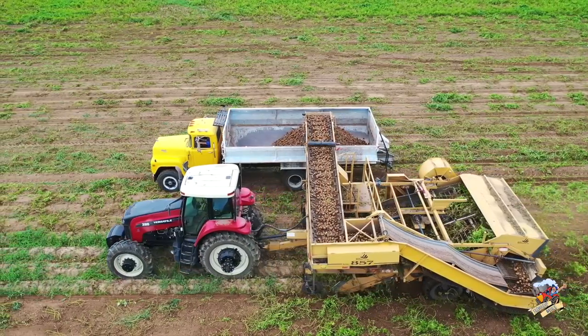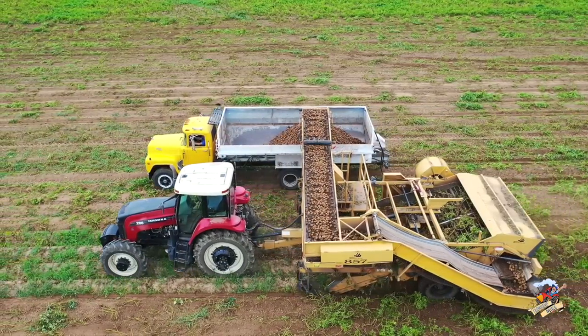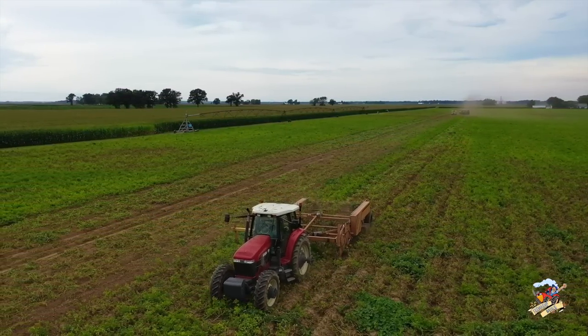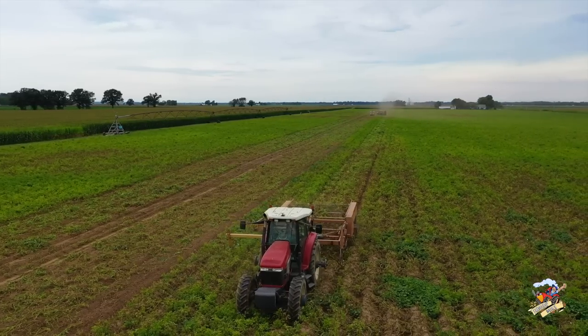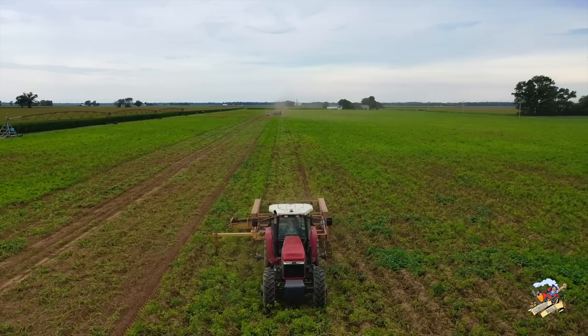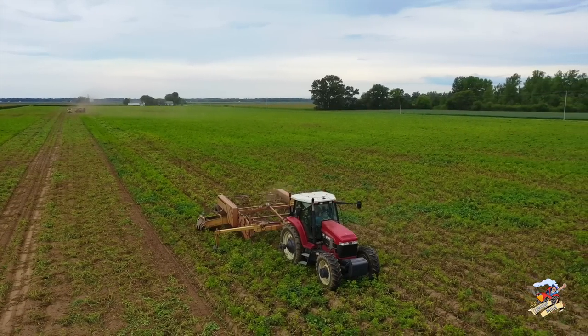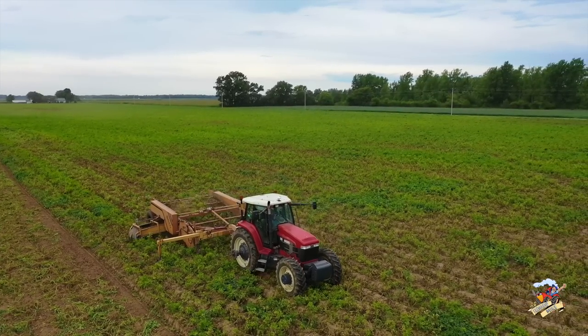Throughout this video, we're going to start out in the potato field here with them digging potatoes, loading them into the truck, and then in the later part of the video, they're going to be disking up a harvested potato field and planting a cover crop of Sudan grass. So what that means, in this 28-minute long video, there's going to be a lot of action. Five different tractors working in the fields.